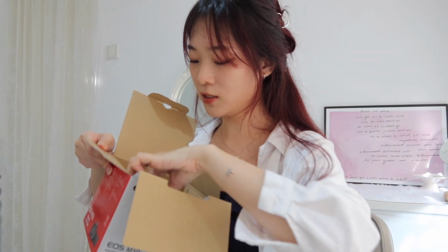In the box, we have all of the instructions and also a silicone case for my camera, which I don't think I'm gonna be using because I like how the camera feels. I don't really like the texture of a silicone case. I got a new camera and I'm so excited. This is my very first camera with exchangeable lens.